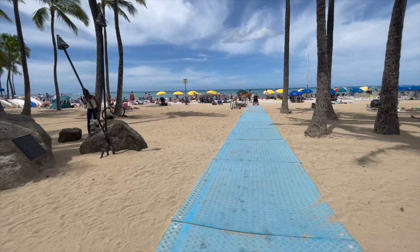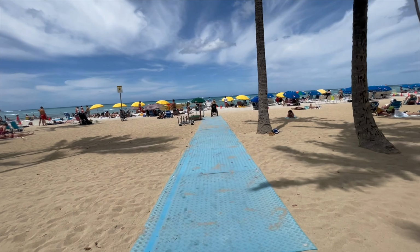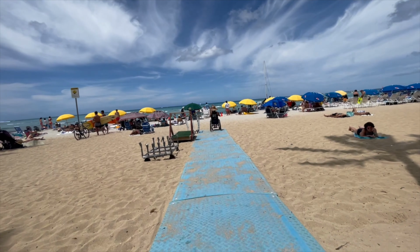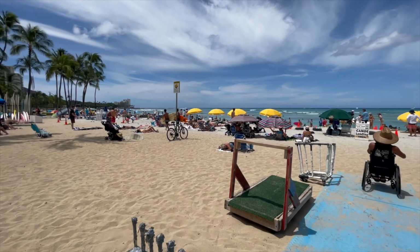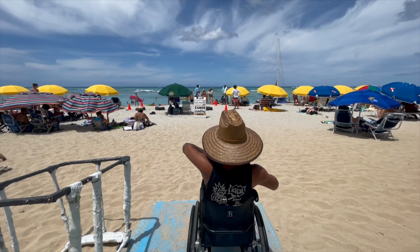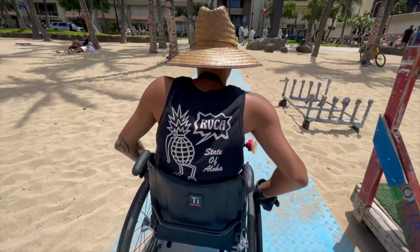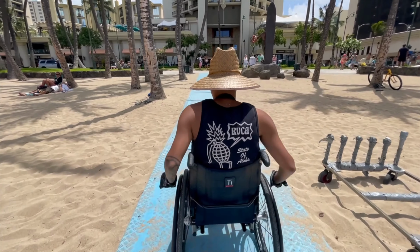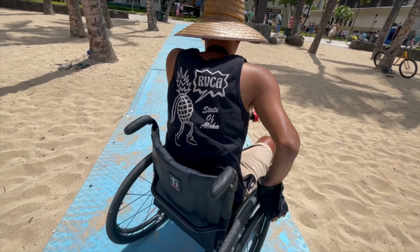The beach access mats actually take you to about the middle of Kuhio Beach Park, and I didn't have any problems going down. But as soon as I tried to go back up, these little grooves in the mat, they're kind of lipped up. And as a quad, sometimes just a little uneven surface can cause you to lose balance and become stuck. So just be safe and make sure someone is there with you, just in case something bad happens.